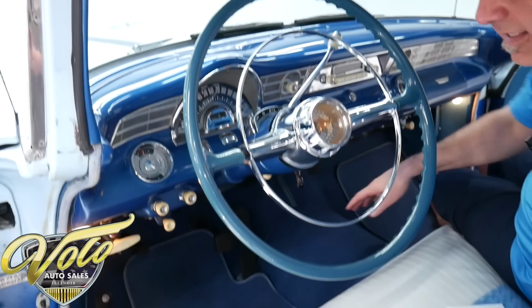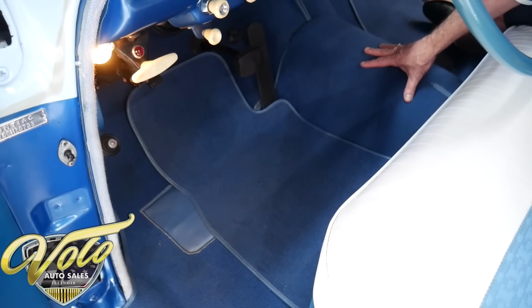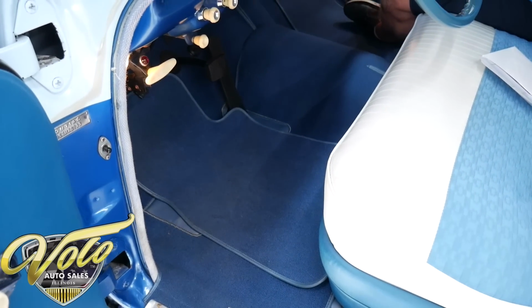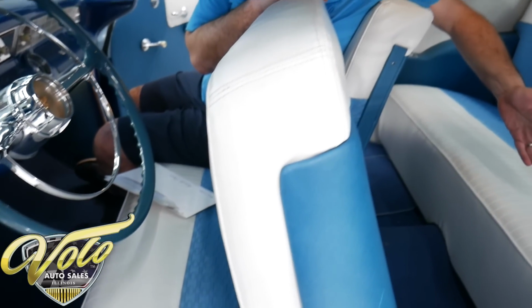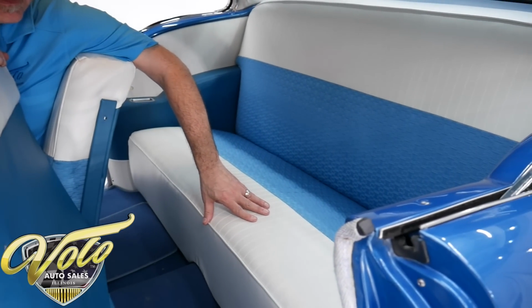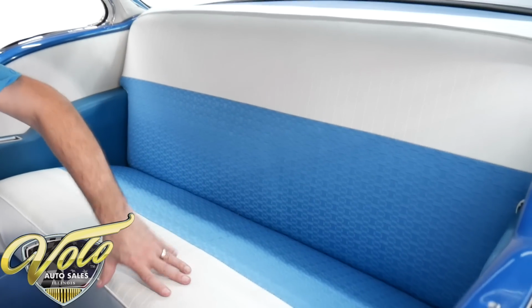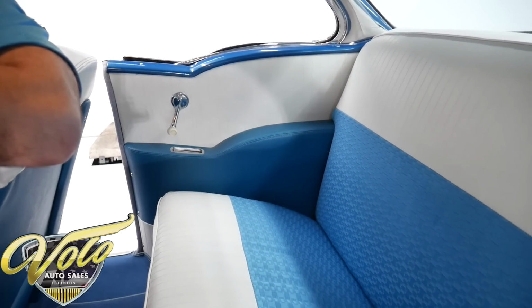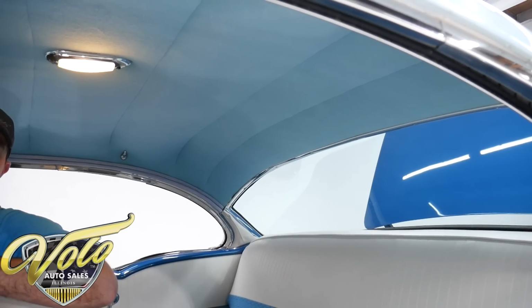The carpet is this nice tight woven carpet that's correct for this year car. It's also more money. Even has matching mats. The upholstery is all redone. The back seat looks like it's not been sat in. The rear panels, knobs, ashtrays, all that's done real nice. It all fits nice. We're not talking about baggy upholstery and things falling down.